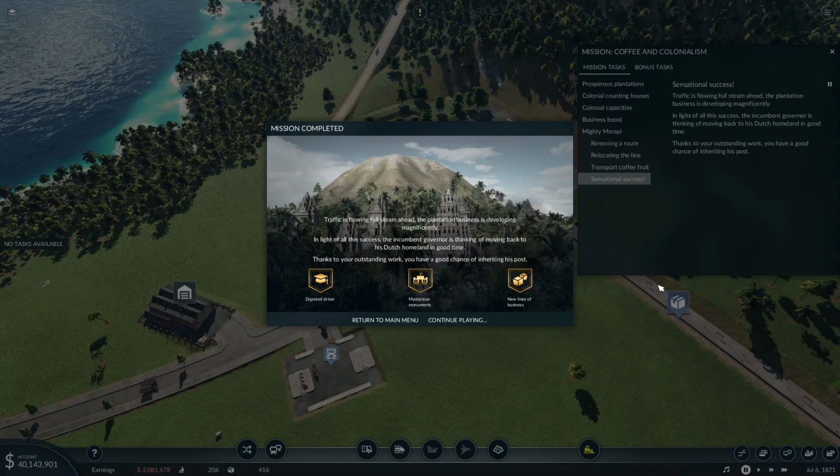Traffic is flowing full steam ahead. The plantation business is developing magnificently. In light of all this success, the incumbent governor is thinking of moving back to his Dutch homeland in good time. Thanks to your outstanding work, you have a good chance of inheriting his post.